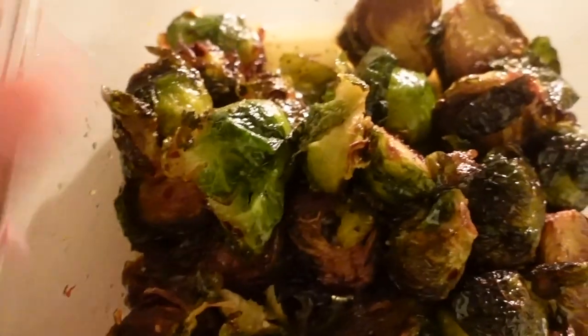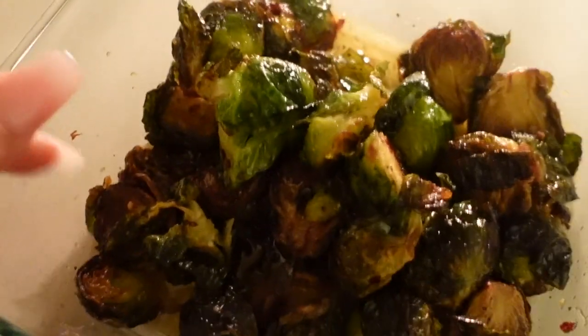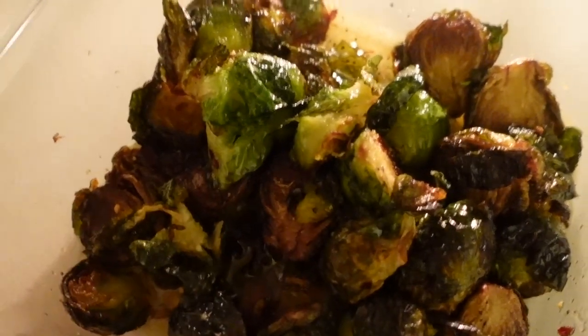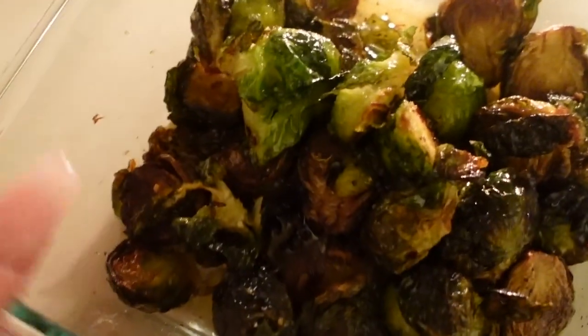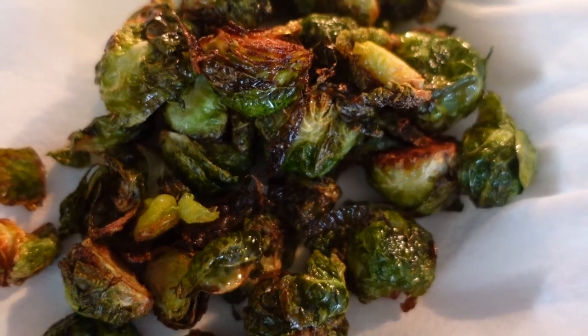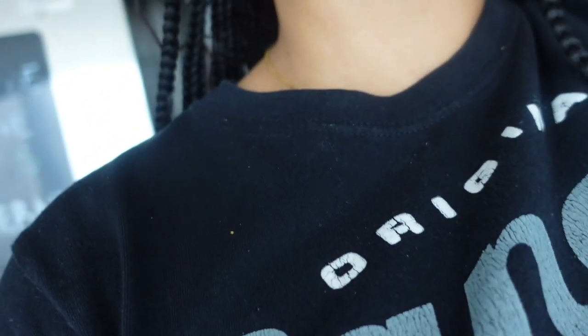Y'all, I'm so excited. I made these Brussels sprouts, the ones that taste like the ones from Longhorn, y'all. These are so freaking good. All I did was fry them in oil and then put the butter and honey on. So good. This is the honey butter sauce. I gotta melt it a little bit more with a little bit of soy sauce and pepper flakes. I already seasoned these before I flash fried them. So good. I look ugly right now, so I'm not even gonna get in camera.